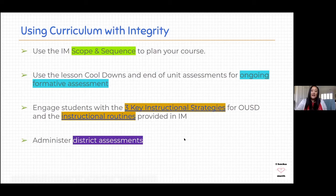And we also ask that you administer district assessments. We are still developing our district assessment calendar for next year. The hope with district assessments is that it gives us some data that you can use and schools can use to really make sense of where students are now, and how we are doing in terms of pacing our instruction so that we are hitting on all of the major work of our course by the end of the school year. The way that we are able to utilize digital platforms for showing data reports could be really helpful for teachers and for schools as you're making use of that data.